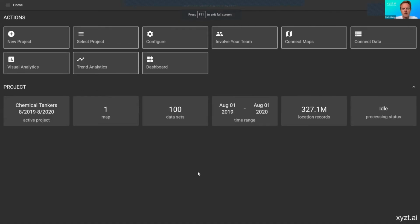What you see now is the admin console of the platform, and it allows you to set up different projects. So for example, if you have a different data set or you have a different area that you want to monitor and analyze, you can create a new project. You can involve your team to share the results or to share the dashboards and so on. You can connect background data, and I'll go back into that. You can connect the data itself, which is basically the location data, which in this demo will be the AIS data. And then you can start analyzing visually and using trend analysis.